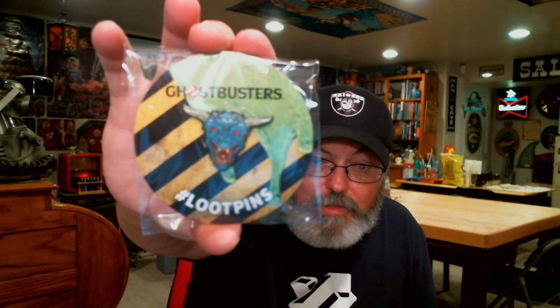Okay, and there's another Ghostbusters item. This is the Devil Dog, or whatever, from Ghostbusters. That's a halfway decent pin. That's a unique pin of the Devil Dog from Ghostbusters. And they don't give you a little book anymore like they used to. They just give you a little card to tell you what's on it.